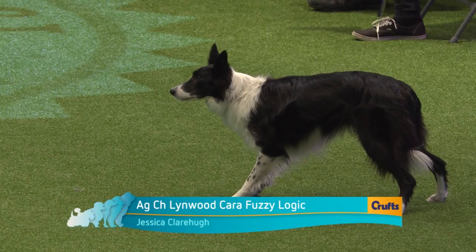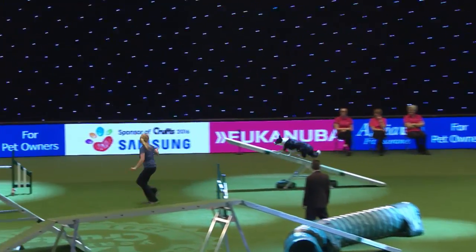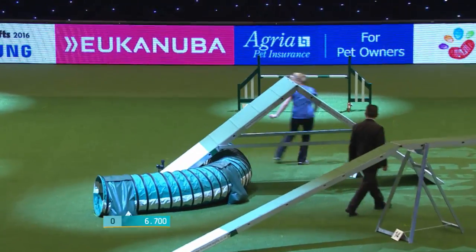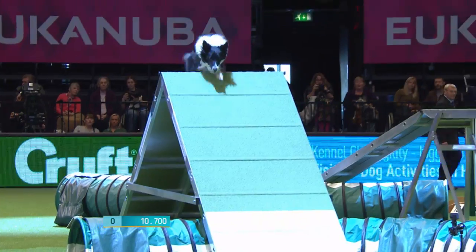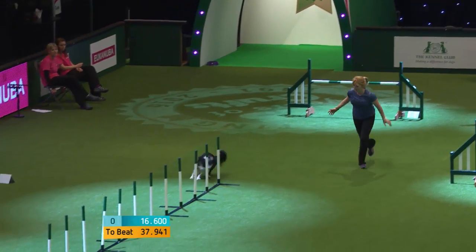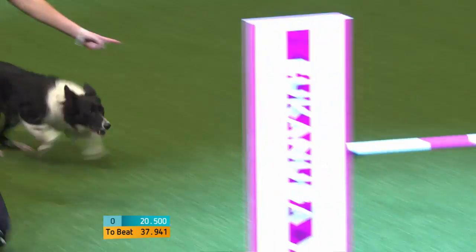This is Jessica Clare Hugh with her dog Cara, a border collie, 6 years old, and they come from Leeds, over the seesaw, the opening discipline, through the tunnel. Looks to be moving well and barking happily as it makes its way through the course, over the A-frame. All clear so far, and this is looking tidy, Graham, through the weaves. Looking very tidy, and in fact this is a real quality partnership.